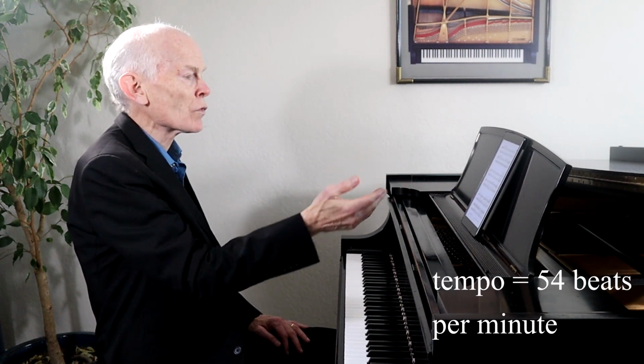But when the piano enters, I find it interesting that Tchaikovsky doesn't write the tempo marking, or how many beats per minute, until he gets to this spot. So he writes 54, which is a slower tempo than the andantino. So what he wants is for this section to be more espressivo, a little bit slower than the opening, but really, absolutely gorgeous music. Here's the piano part.